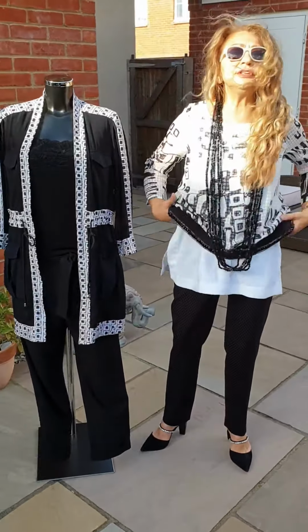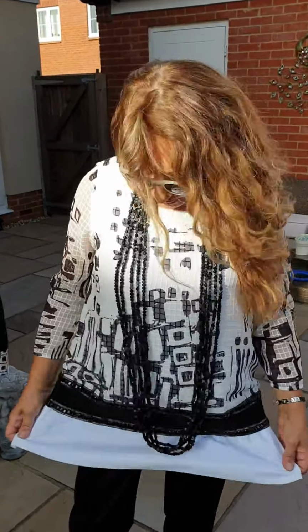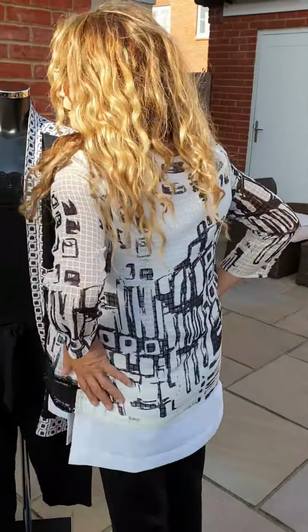This is a tunic. Actually, this tunic is all together. So the white that comes underneath it is not a separate camisole. It's just attached to the top. So it comes as you see it. Which I think is lovely.